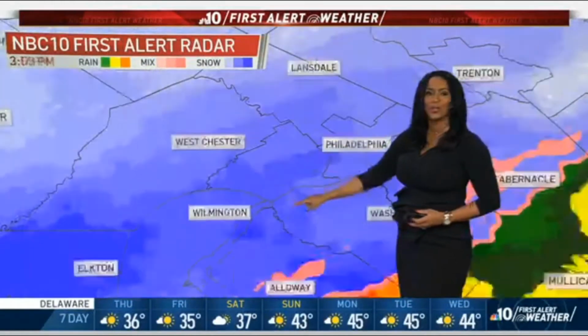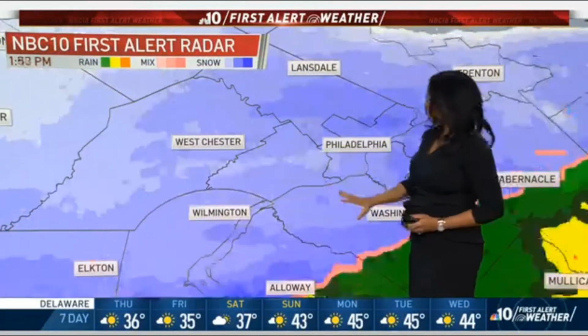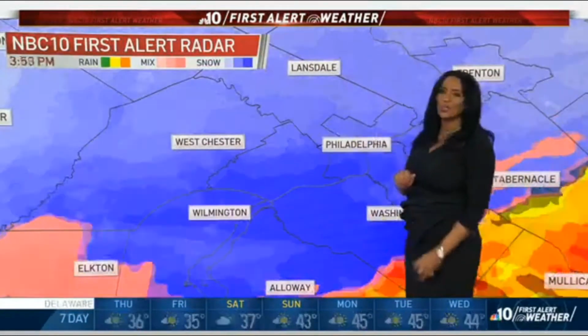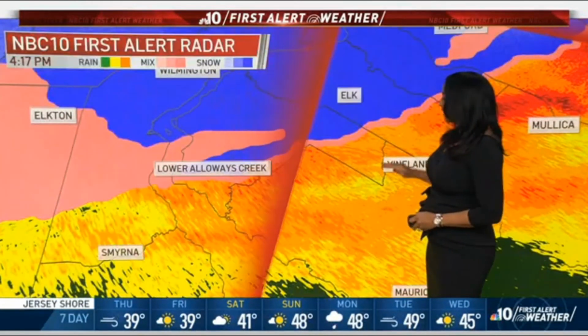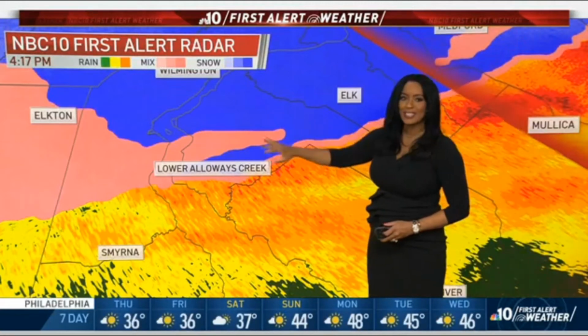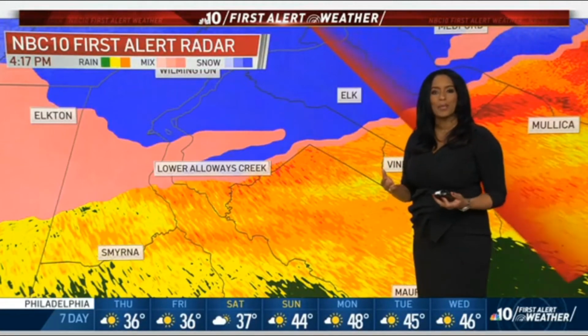And where you see the darker blue, that's where some of the heavier bands are now moving through Wilmington up towards Philadelphia and Westchester, heading to the north and the northeast. Now, if you're a little bit closer to Philadelphia, this is what you are experiencing, which is steady snow coming down here. If you're a little bit closer to Vineland, you're actually seeing rainfall. Same thing for Smyrna. And where you see the pink, that's the sleet there. That's more of a mixed precip that's coming down.